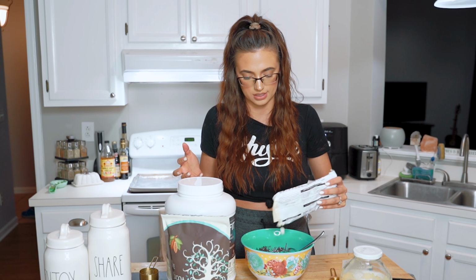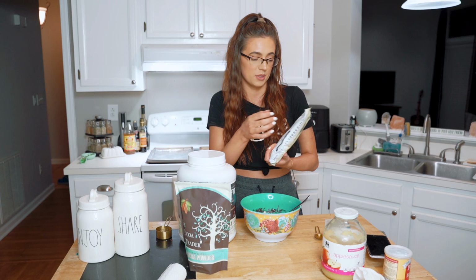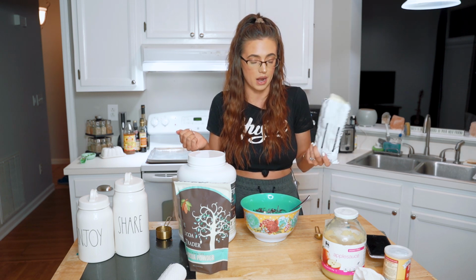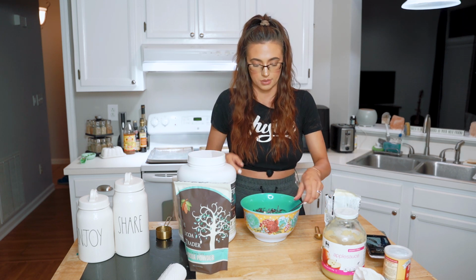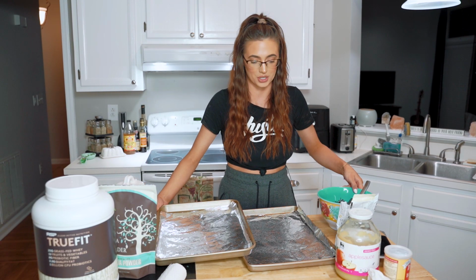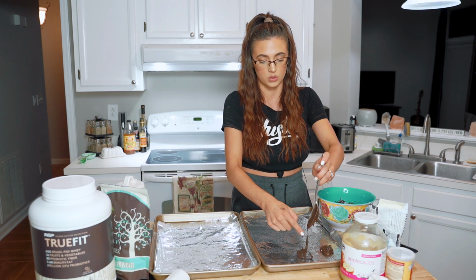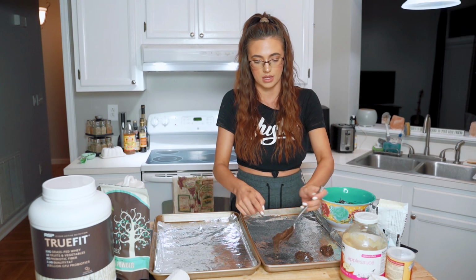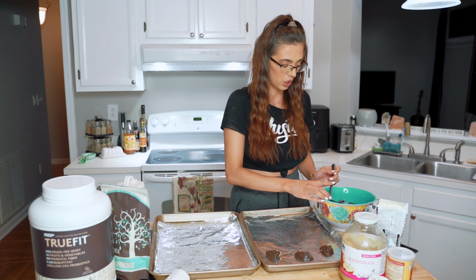And I just kind of shake some in. I'm not really measuring it out. I'm assuming that's 2 servings. 1 serving is 33 chips, so you get a lot more out of 1 serving of this than you do out of a serving of regular chocolate chips. And remember, this makes a lot of cookies, so that's why we have the double trays going on here. And I don't measure these out, so I don't always get 12 out of it. Sometimes I get like 7 or whatever, but it's still the same amount of calories, so it doesn't really matter.